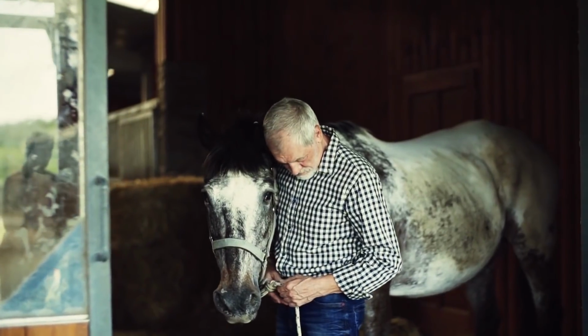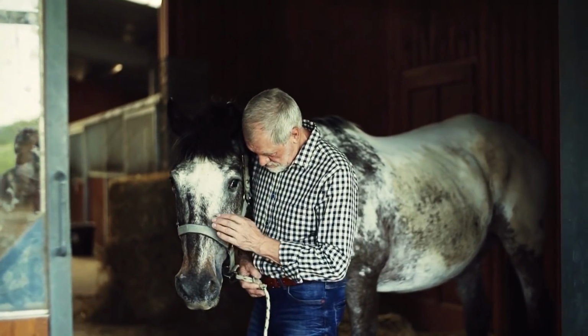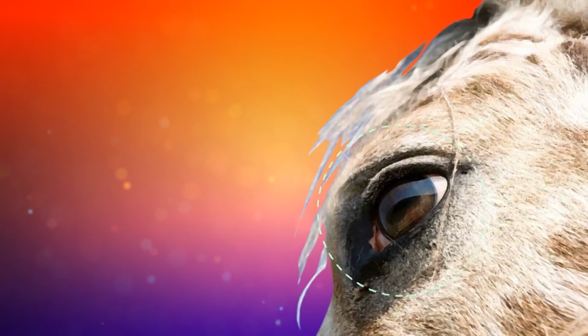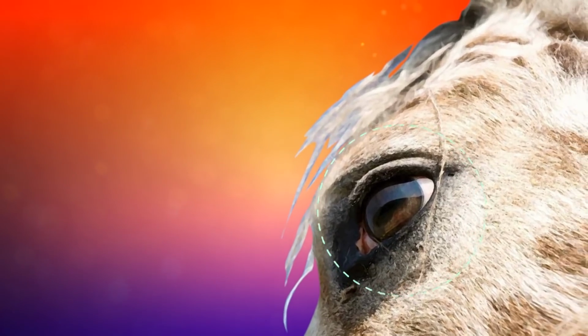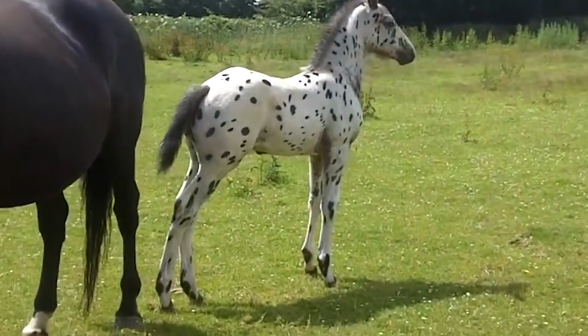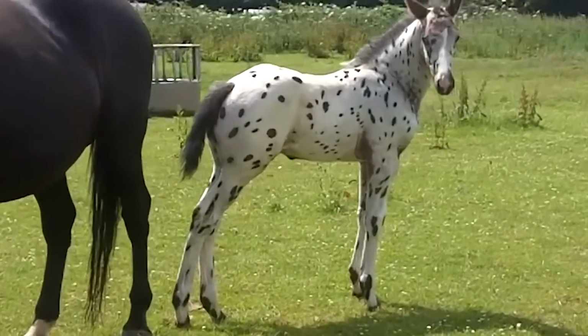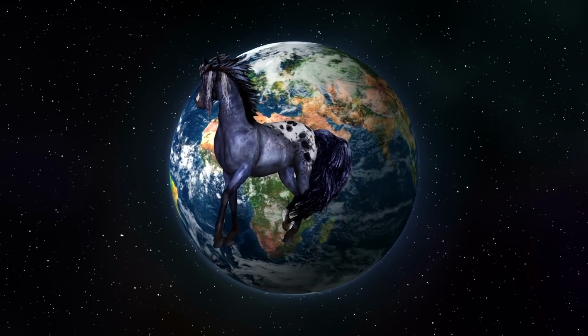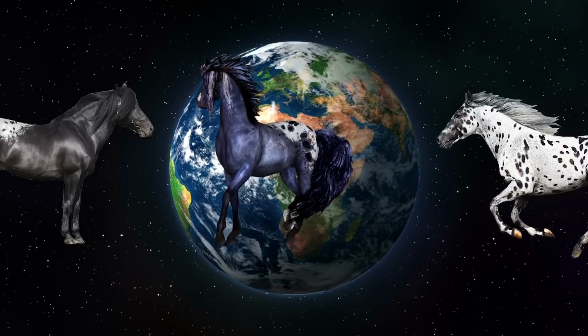If you ever have the chance to get up close and personal with an Appaloosa, you might also want to take a look at their eyes. The sclera, or the white part of the eye around the iris, is visible, something that is not seen in other horses. A gentle, loyal breed with unique colors and markings, the Appaloosa is one that has earned its reputation for being one of the most beautiful horses in the world, inside and out.